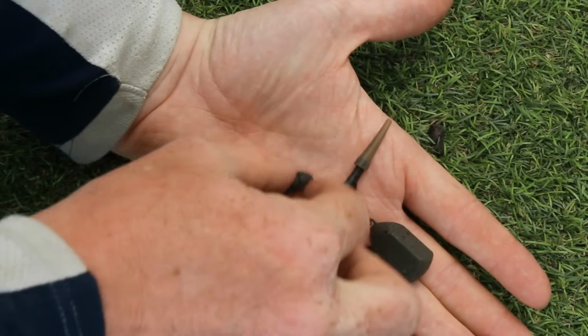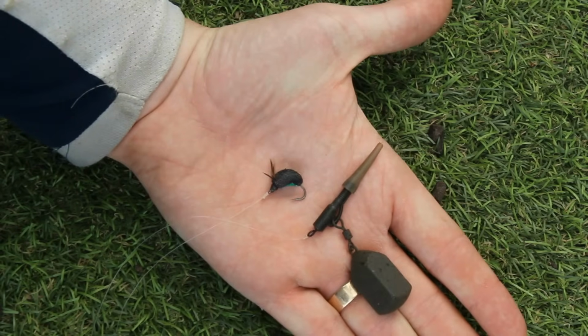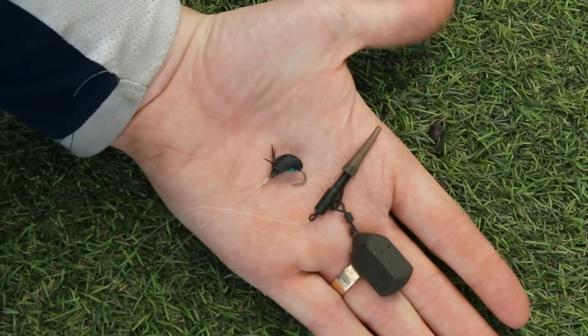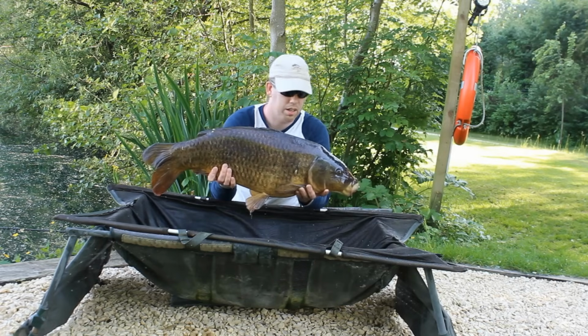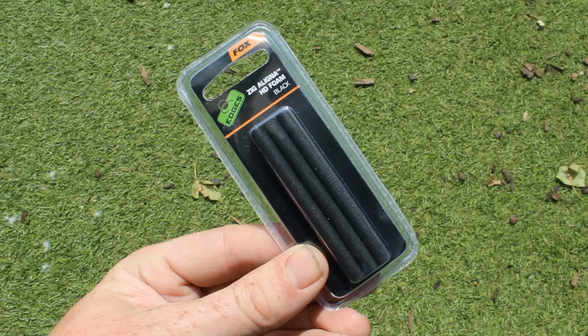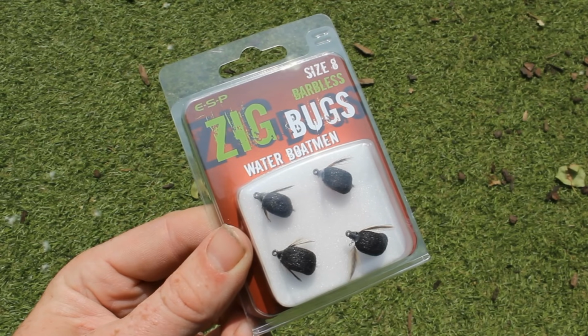If you want to fish for carp that are hanging out in the middle of the water column, you can use a zig rig. A zig rig is a floating bait that is anchored to the bottom. You can fish a zig rig near the bottom or on the surface or anywhere in between.